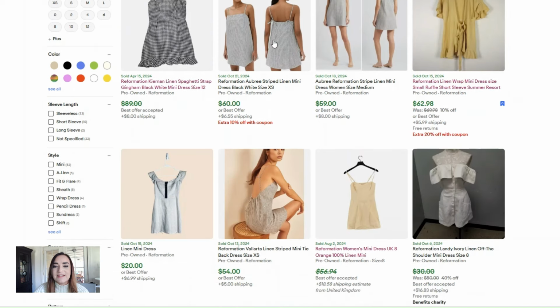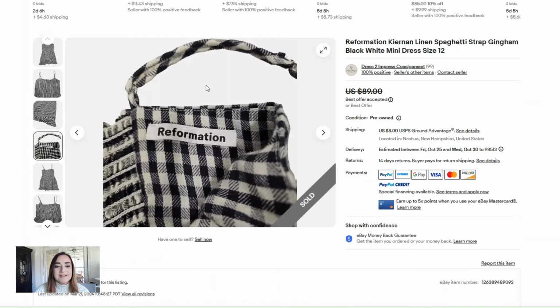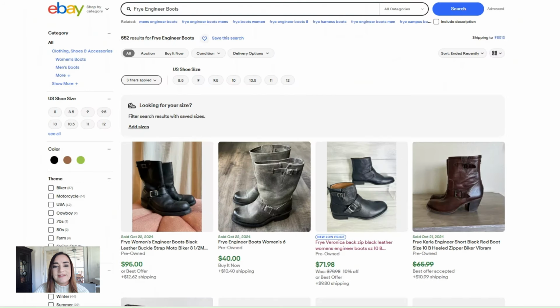So this is $60. Another one that sold for $59, $62. These are all in pre-owned condition. And this is what that Reformation tag looks like. There are some variations of that, but that is generally what their tag looks like.